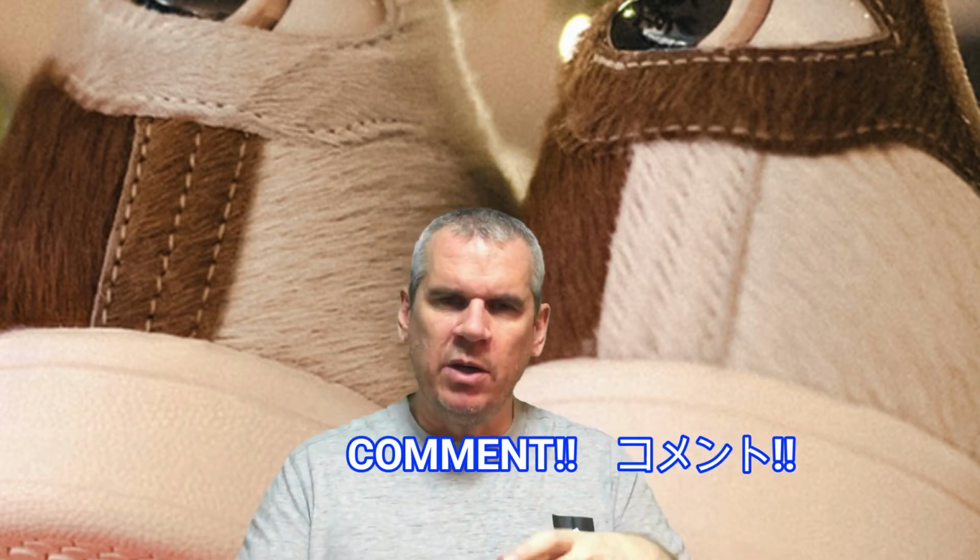And that's kind of unusual. Usually what you'd see is the medial on both shoes being brown and the lateral on both shoes being beige, or the opposite. But you wouldn't normally see medial on one and lateral on the other beige, and then medial on one and lateral on the other brown. You wouldn't usually see it this way.